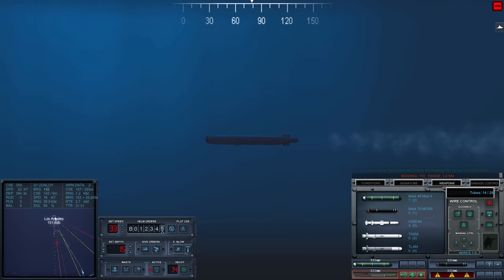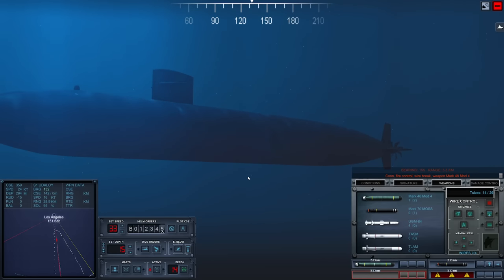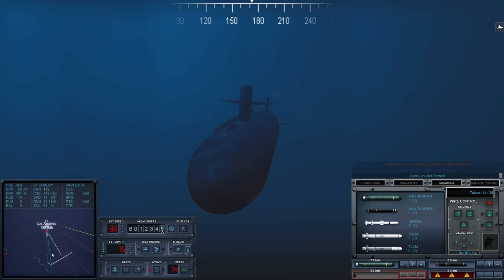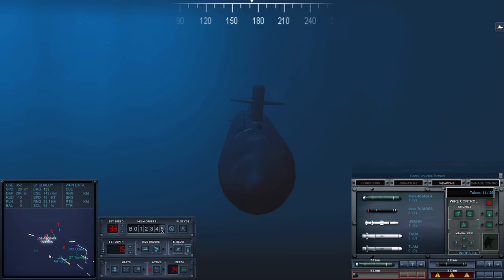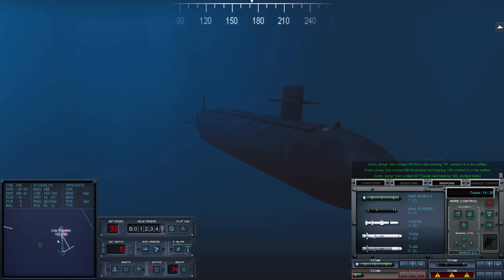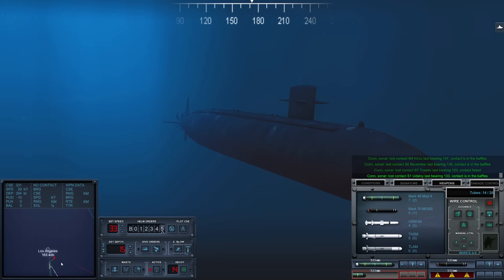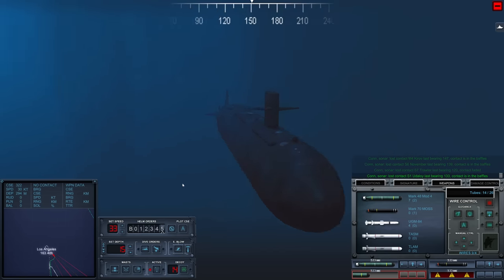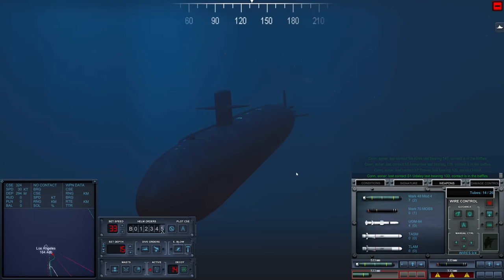I need to have the situation calm down for a bit so I can actually start getting hits on targets. There's the torpedo. Con, knuckle formed. At least it's an eventful mission, let's put it that way. Con, sonar, lost contact Master 4. Last bearing 147. Contact is in the baffles. Con, sonar, lost contact Sierra 1. Last bearing 1.